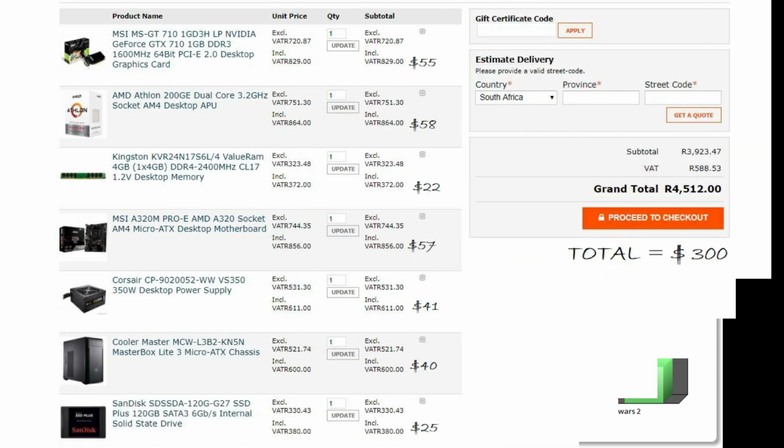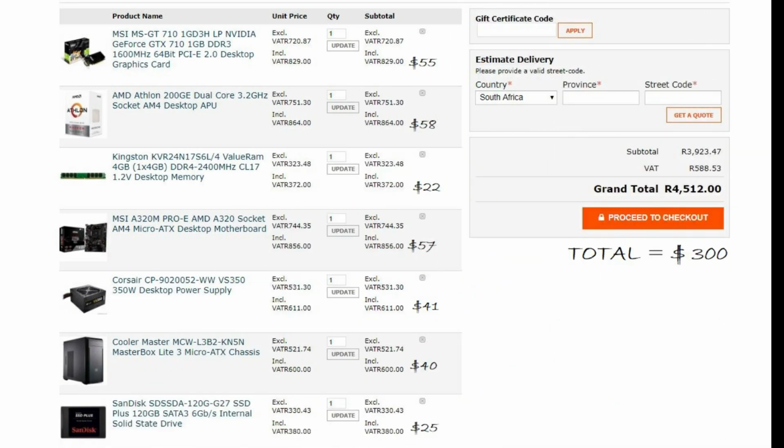Coming back to our budget, we've obviously freed up some money because we didn't go for the GT 710 dedicated graphics card. We also did not go for the Cooler Master case and the Corsair power supply. The reason is I got this case and power supply for about $40, which is about 500 to 600 Rand at the current value. So I was able to get a couple of bucks extra there, and not getting the graphics card freed up even more budget.